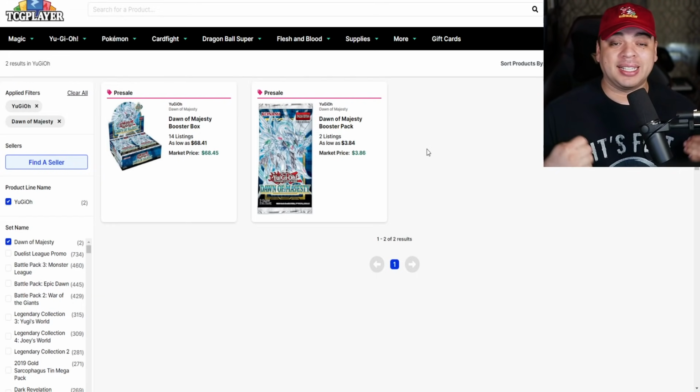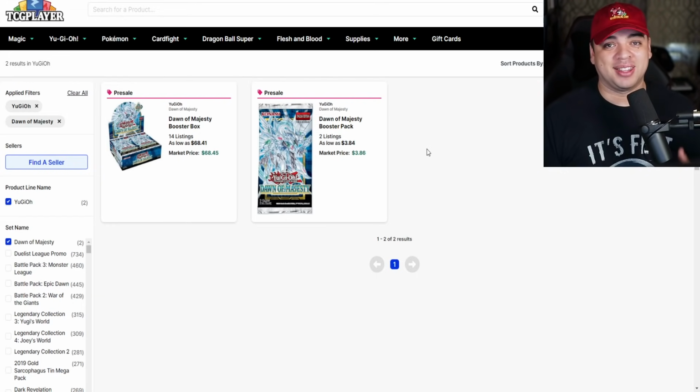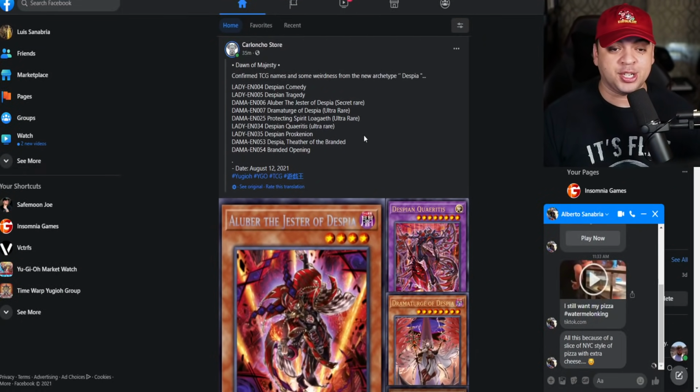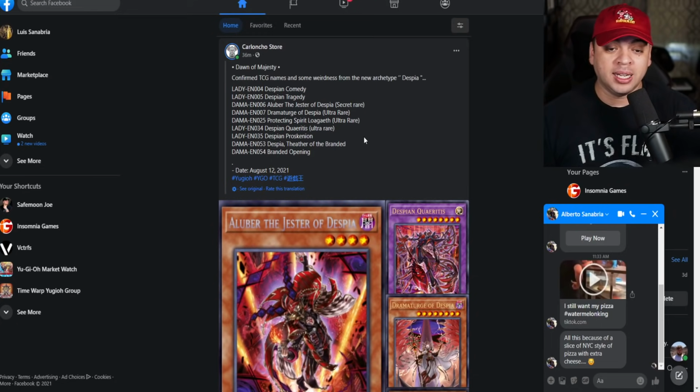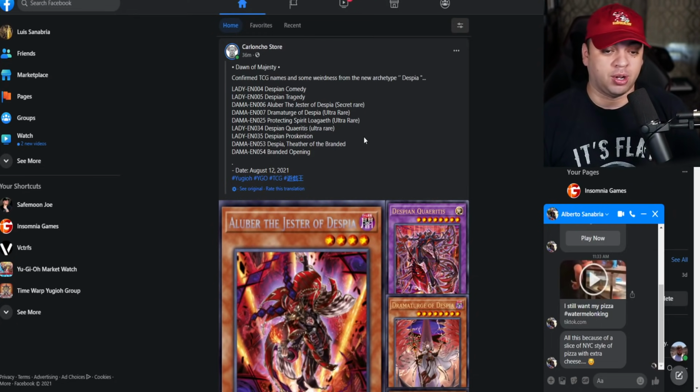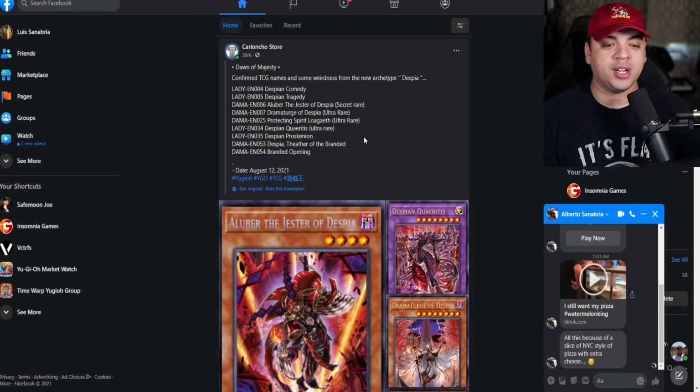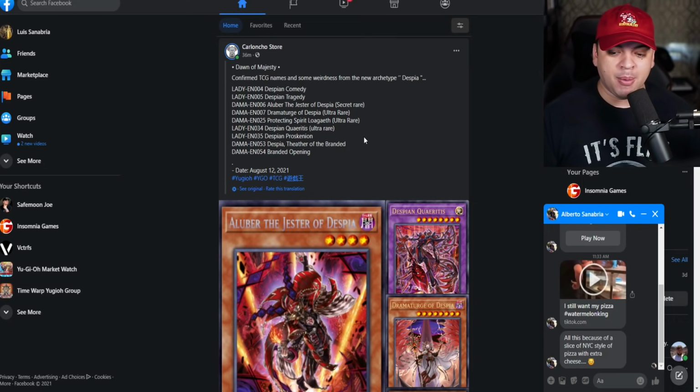And to be honest with you, I cannot stop being excited about this set. I'm waiting to see what happens. Right now, we got some rarity notifications about some of the cards. Alibur is a secret rare. Dramaturge is an ultra rare. Protecting Spirit is an ultra rare. I can never say the names right. Despian Quadrantis is an ultra rare.